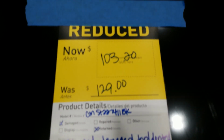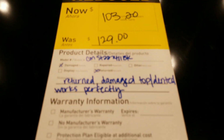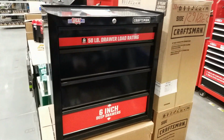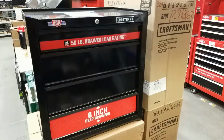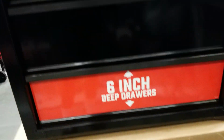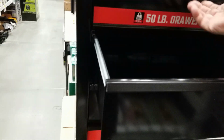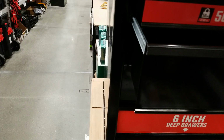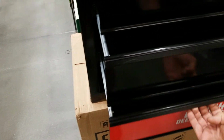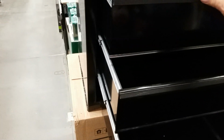Okay, toolbox sale. Now these they've moved a few of these while I was in the store, so I don't know if people are buying them or they're just moving them around. 103 bucks. Now, this is nothing high-end. It's made out of thin-gauge steel, but it's a nice little toolbox for what it is. And I'll see here if I can open the drawers up for you so you get a better look. Let me see if I can position these, and then I'll video them a little bit better.